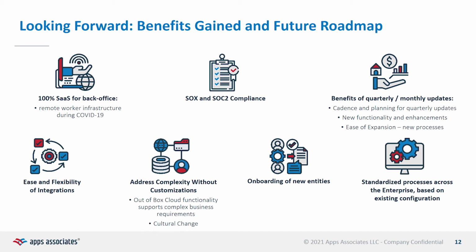Really excited about that. From a SOX and SOC 2 compliance, Oracle is a top tier ERP system. So one of the great benefits of Oracle is that it is definitely SOX compliant and SOC 2 compliant. So many of the enhancements, or even without the enhancements, just standard functionality out of the box. The great thing about that is that you're automatically SOX compliant because it is a highly compliant tool.